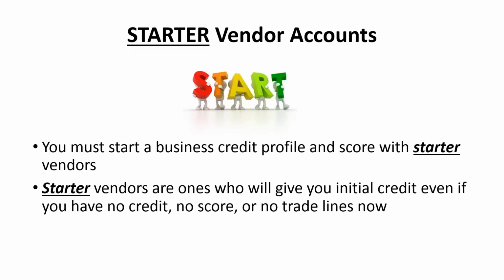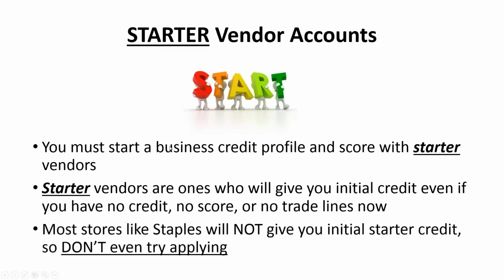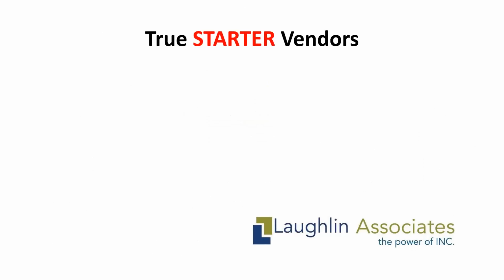So again, when I talk about starter vendors, underline, bold, that's my sign it's important. The only thing that's more important on my slides is if it's red. If you see something that's bold, italics, and underline, that's me saying this is really important, and if I put it in red, then it's vitally important. So when I'm doing starter vendor accounts, bolded, italics, and underlined, I'm telling you, you've got to find starter vendors. All vendors won't approve you. You've got to find one that will approve you initially. Most stores like Staples will not give you initial starter credit, so don't even start applying there.